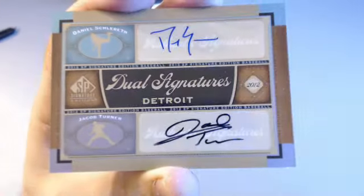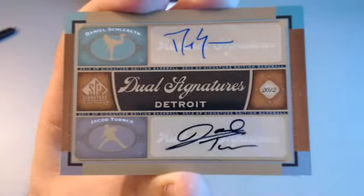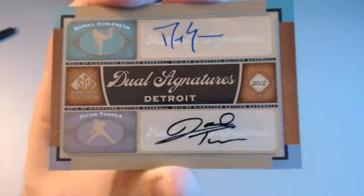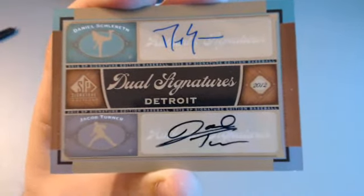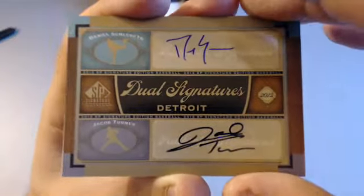Behind that, a Jacob Turner for Detroit and Daniel Schlereth, both for Detroit. Another dual autograph. Two legends and a Pujols auto. Good box.